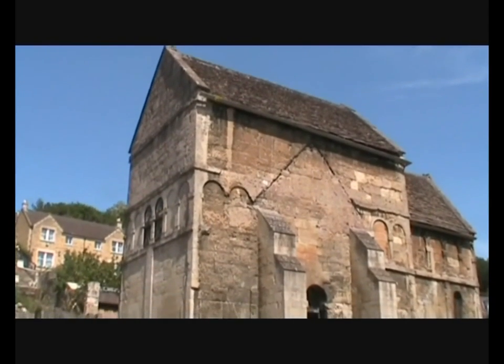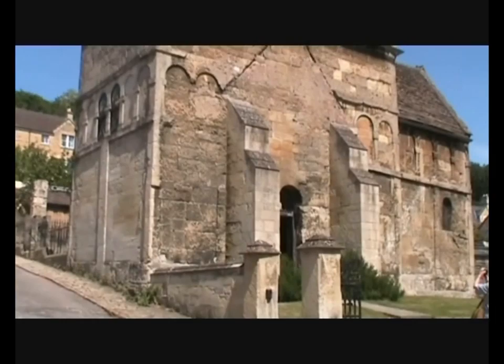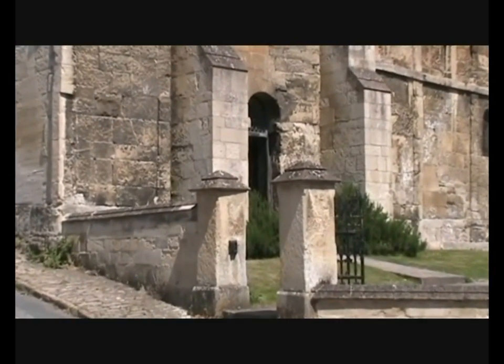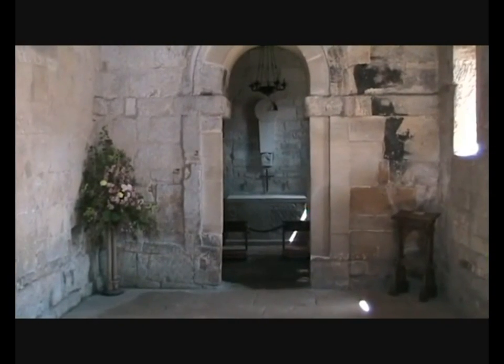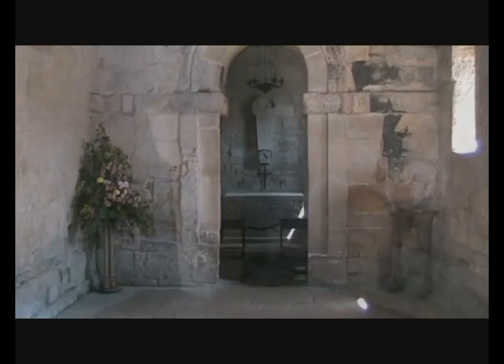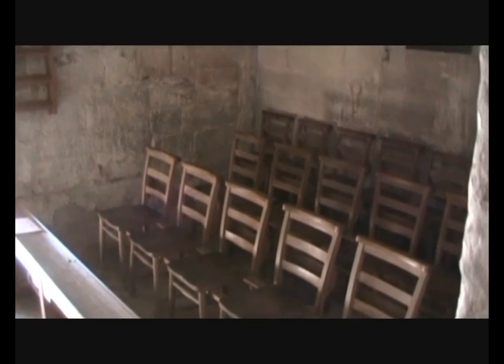The Saxon church is Bradford on Avon's oldest and perhaps best known building. It's most likely to have been built by the nuns of Shaftesbury Abbey after they acquired the manor of Bradford. At a time of the Viking raids along the south coast, it would represent for them an inland refuge and a place of safety, if needed, for the bones of Edward the Martyr.